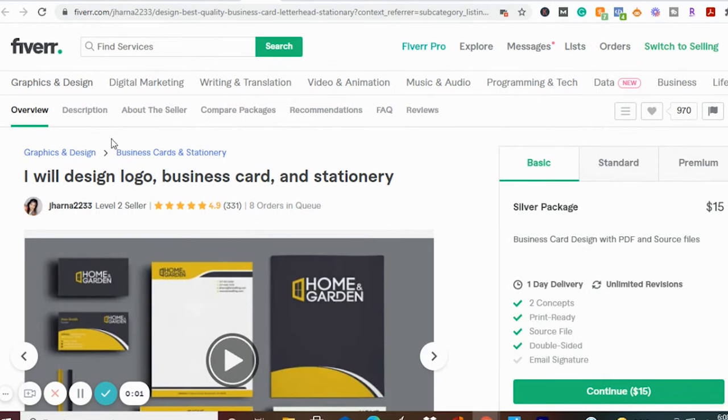Next, you're going to need to choose which category for your gig. Now, if you don't know what to choose for your gig category, like I always say, use your competition for a guide. Check out what your competitors chose to find the right one. You can find the category right above their gig picture. You'll also want to add auto-populated relevant tags that Fiverr provides.